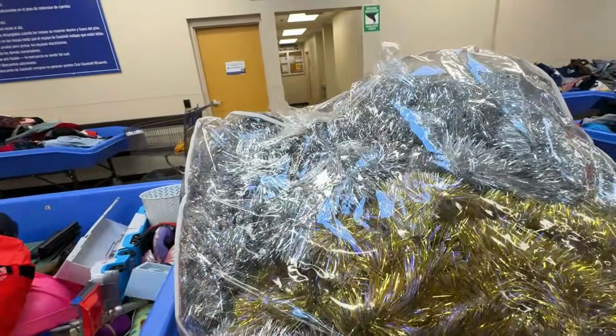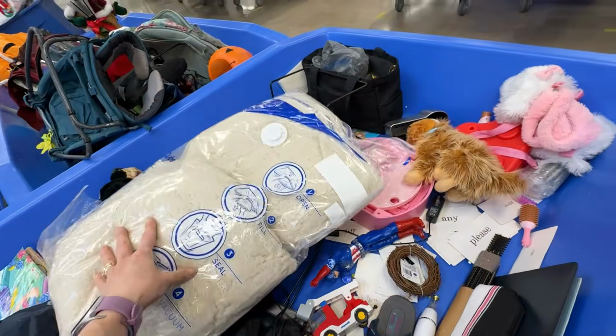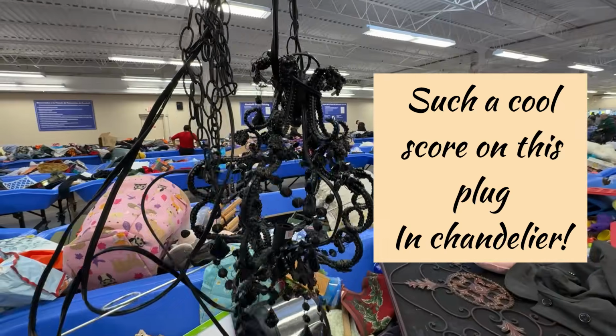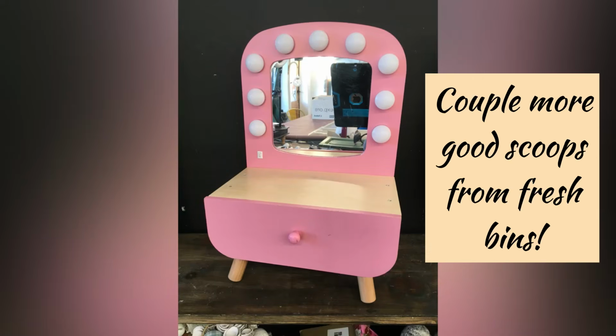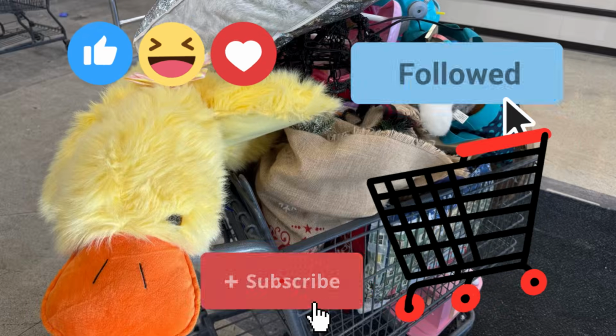At this point, I thought I was done, but I did see that they were pulling out new home decor bins, and I've never been there before when they've done that. So even though my cart was overflowing and I was trying to edit it, I ran over there and I got this chandelier. I didn't get any other footage. I got some other cool stuff, but it was too crazy to record.